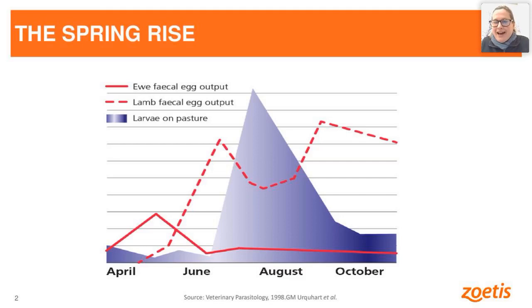Now, I just want to say, I obviously don't have too long to talk tonight, but nutrition plays a really important role in this. We've been speaking about this earlier, but ewes that are in a very good condition, have good body condition score, are getting the right level of feeding, are able to control this spring rise themselves. So when we're talking about treating ewes at lambing time, we don't want to be treating all of the ewes. So the next couple of slides, I'm just going to look at which ewes we need to think about treating.